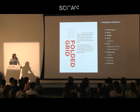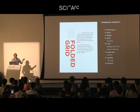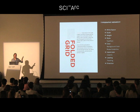Adding color. And here you'll notice, obviously, the headline is in the red color, but there's something else that happened that now when you glance at this, it seems that there's kind of four things. Yes?